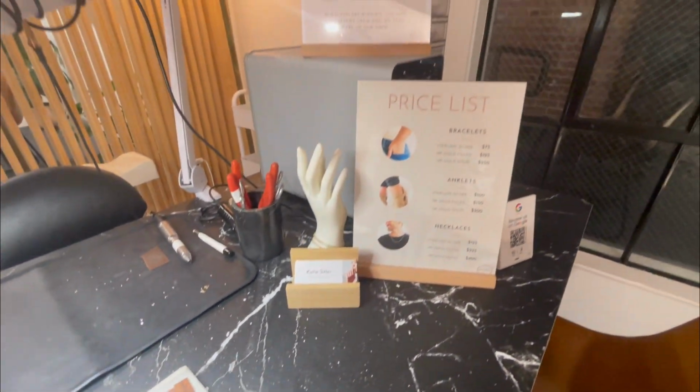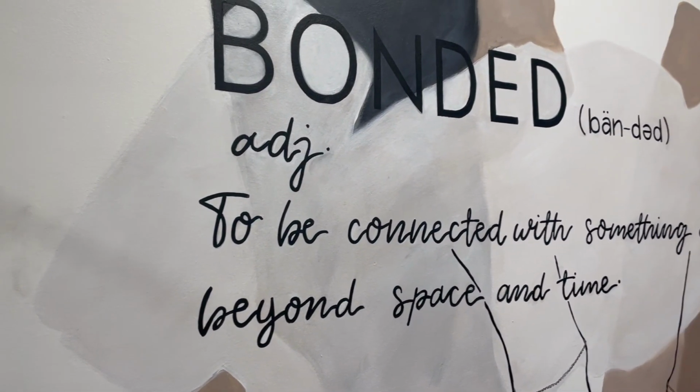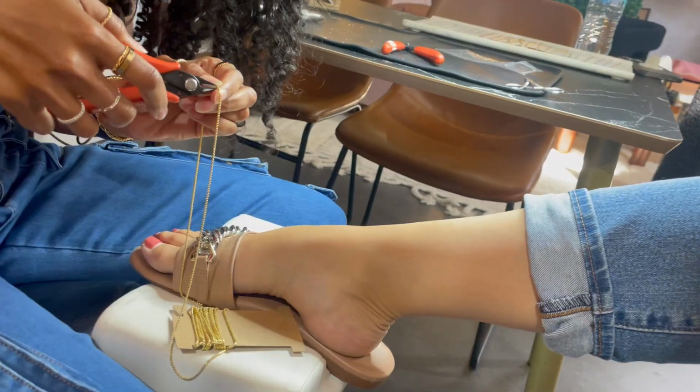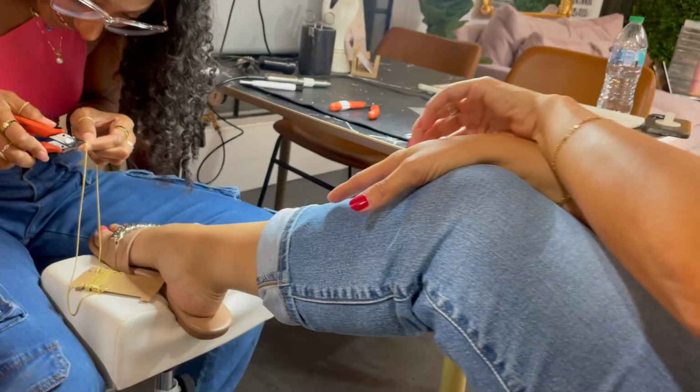They also have a feature wall here where all of these things are my favorite things, and they're all locally owned by female entrepreneurs. I love it. It's such a fun way to get something that you can make a good, lasting memory with your friends.